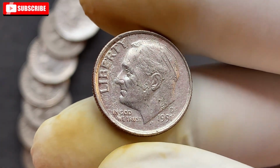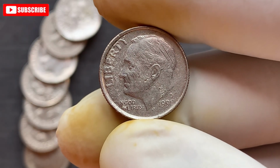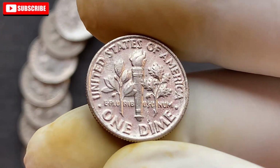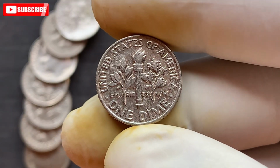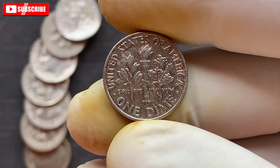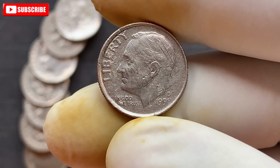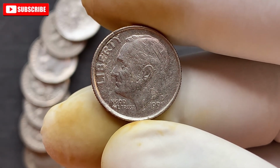I called a local dealer friend, the kind of guy who's seen thousands of coins. I slid the dime across the counter without a word. He looked down, frowned, tilted it under the light, and then his face froze. For a second, he didn't speak. Then he looked at me and said quietly, "You know what you've got here, right?" That pause, that shift in his tone, that was priceless. It was like watching someone recognize buried treasure. His reaction alone told me everything I needed to know.